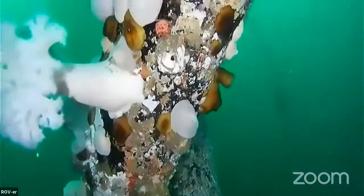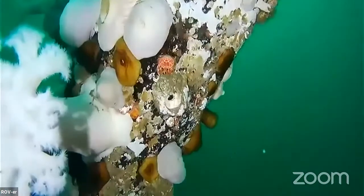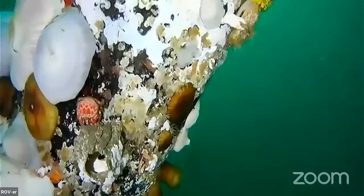And if you look over the side of the dock, you will probably see perch swimming around under your docks as well. I'm not sure about Vancouver, if that's still the case in Vancouver, but in Victoria, definitely.